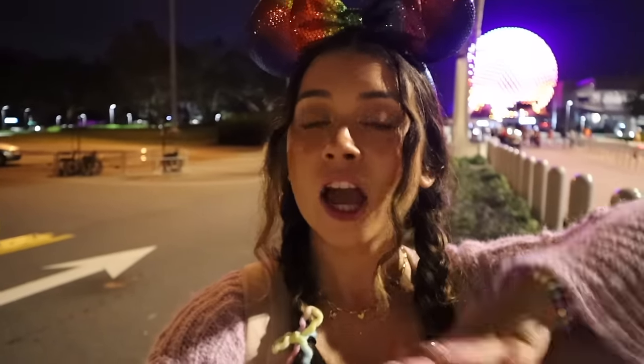Thank you for the popcorn bucket. I will be coming back and using it partly as a purse and partly to eat popcorn. I can't wait to try the rainbow popcorn that it came with. But anyways, guys, today was just the best day ever.